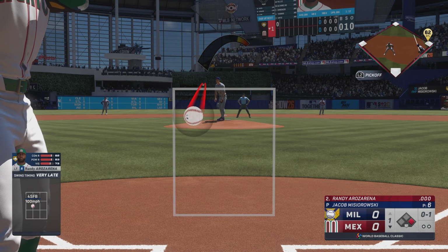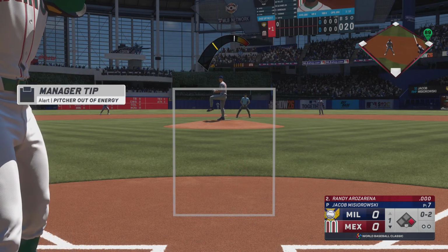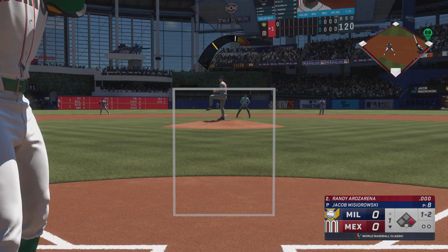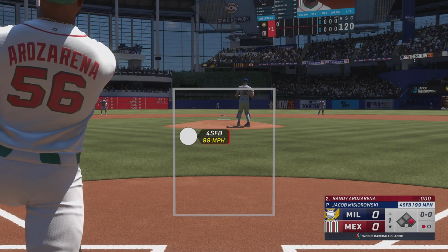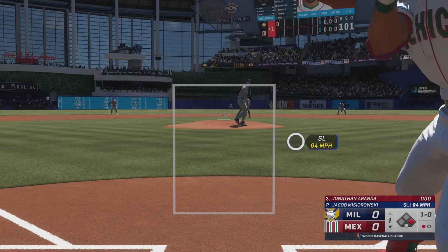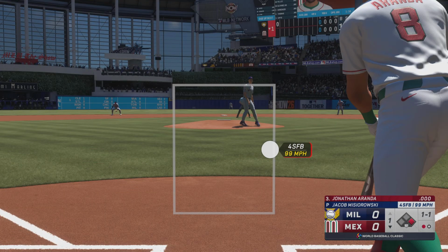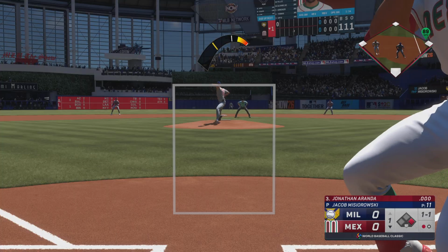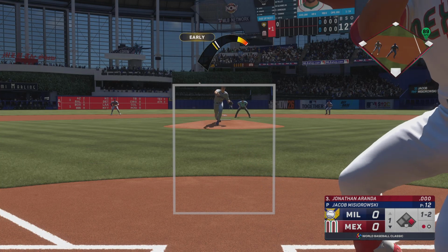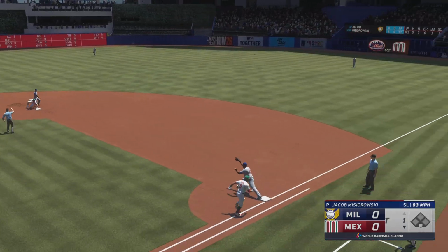Arozarena. And that one fouled off. The 0-2. Swing and a miss. Strike 3. That one came in at 99. Jonathan Aranda in now. Takes ball 1 off the plate. That was straight queso right there. That one at triple digits. 1 away. Tie game. Go-ahead run stands at first. Story tossed to second, and that's 2.